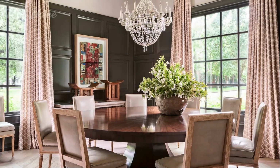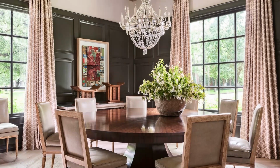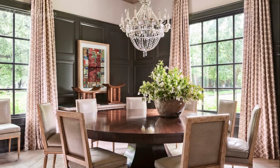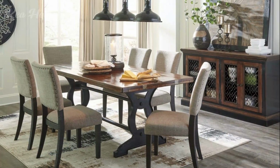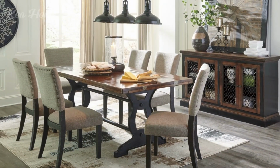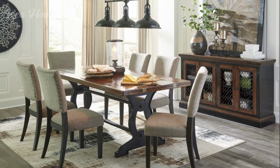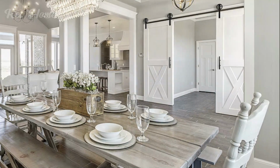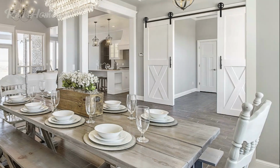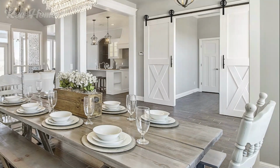For a simple and understated look, dress your dining table with a crisp white linen tablecloth and add a set of matching napkins tied with twine or ribbon. For a more layered and eclectic look, mix and match different patterns and textures, such as a gingham table runner, floral printed placemats, and solid colored napkins. Don't forget to add a few throw pillows to your dining chairs for extra comfort and style.